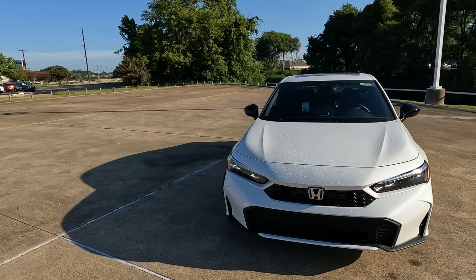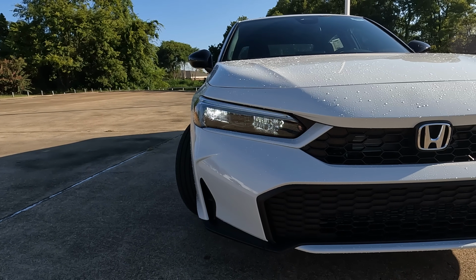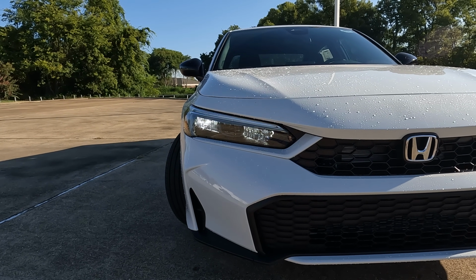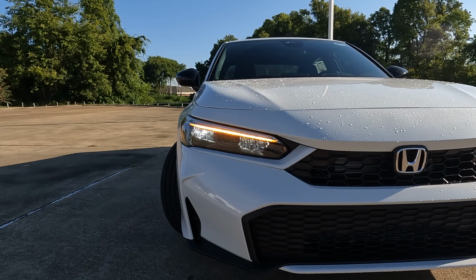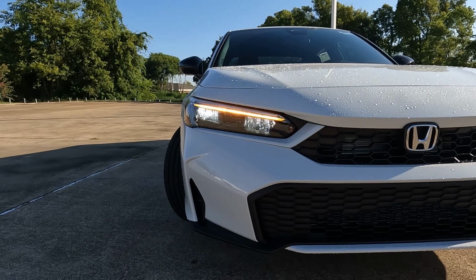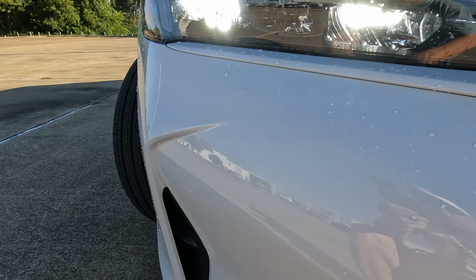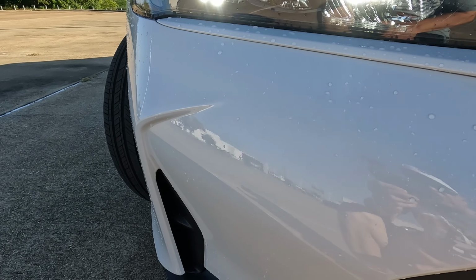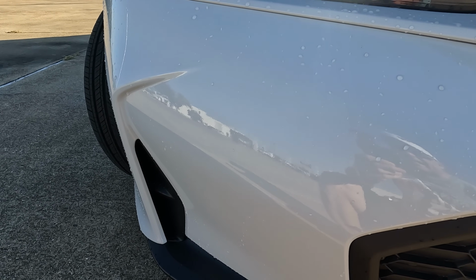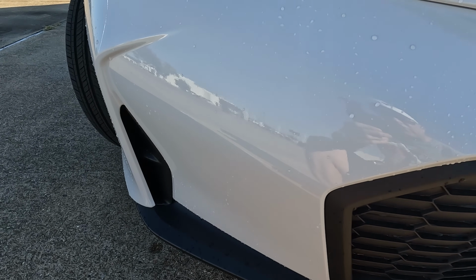Let's get over here where we have a little bit of shadow to help reduce the glare a little bit. Now you'll notice some LED lighting, nothing new where your lights are concerned. The headlight housing design is not different. But this area right here is, you'll notice we no longer have those faux fog lights. And I'm not saying that was a bad thing. Some people liked it, some people didn't. It's just a matter of personal preference.